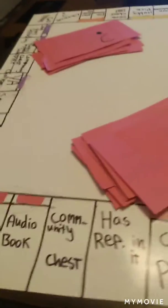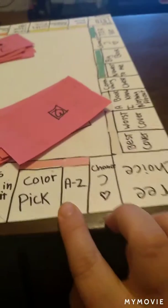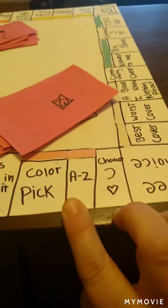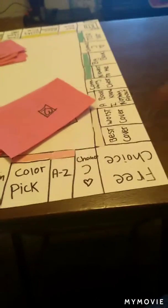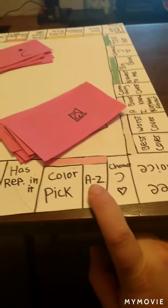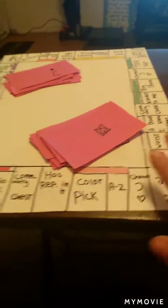And then another Chance. A to Z. This was my husband's idea. I already have the bucket of lists from A to Z. So I'm just going to grab one of the letters randomly. And either the book title or the author's name has to start with that letter.